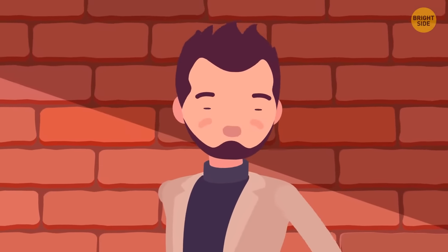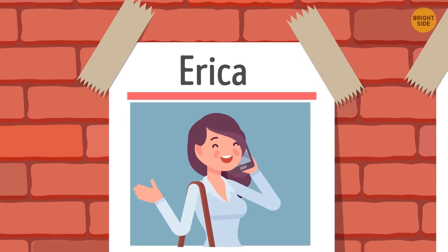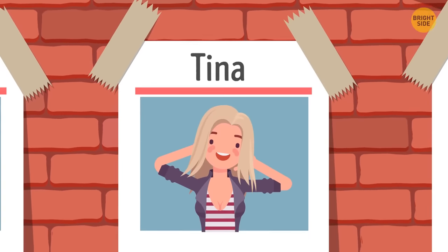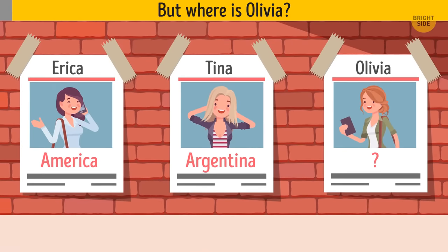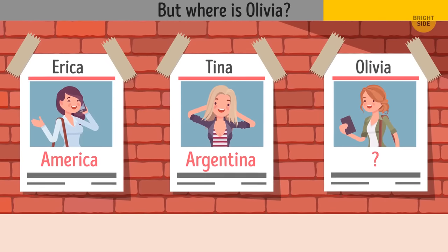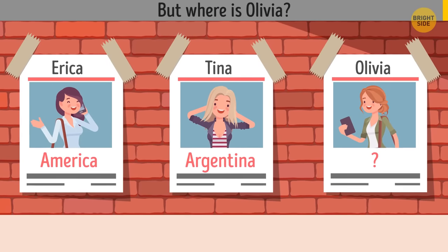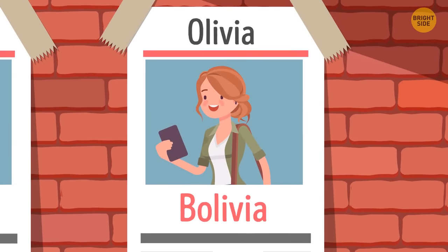On the wall of a brick building, you see several posters with different girls. A girl named Erica lives in America. Tina seems to be in Argentina, but where's Olivia? The correct answer is Bolivia.